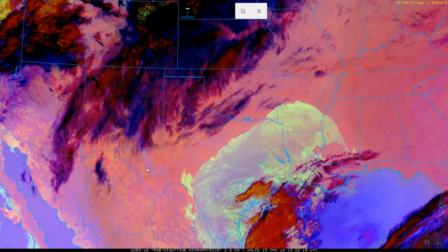This image was created by using multiple wavelengths from the infrared portion of the electromagnetic spectrum, differencing their contributions in order to better identify cloud thickness, composition, and temperature, and then applying different colors. Using this approach causes low clouds and fog to appear much more intuitively.